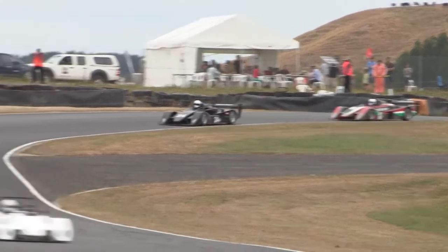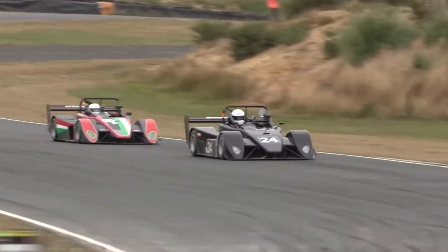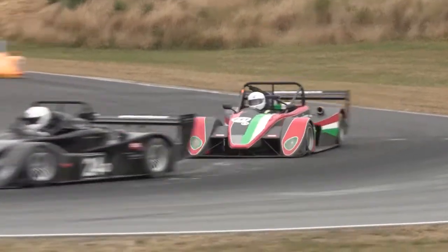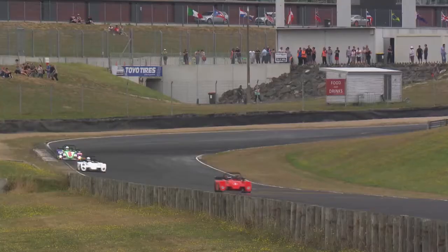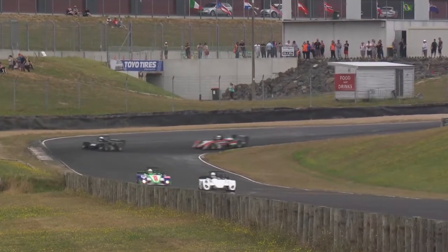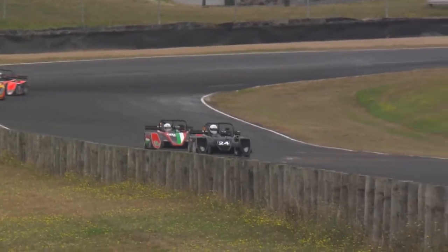Once again, McCarroll using all the track and then a little bit more, and that may be just going to cost him a spot here, because Alan Barker was certainly starting to close him down in the 711. We'll just see. No, McCarroll holds on to third place for the moment. There is Barker. Bit of a lock up there from Glasson. That's not going to alter his position, and as he has done in the previous two races, Jeff Short just starting to edge away from the rest of the field.